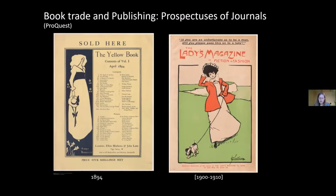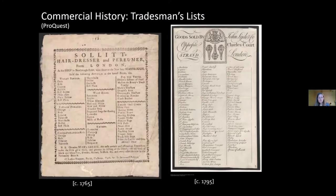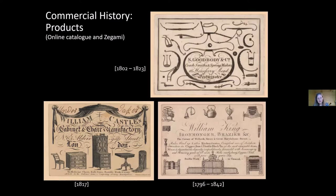Tradesmen's lists are some of my favourite items in the collection as they show the range of goods for sale in specific types of shop, including many items still considered exotic today. Those researching products such as furniture, grates and tools will find much of interest in the collection. These are beautifully engraved, but a bonus is the addition of Undertaker in the William Castle trade card. Many tradesmen were also undertakers. Cabinet making is, of course, an obvious connection.